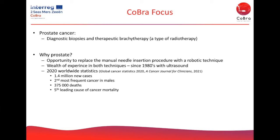And just to offer some statistics, in 2020, there were 1.4 million new cases of prostate cancer globally. It's the 2nd most frequent cancer in males and caused 375,000 deaths in 2020. It's the 5th leading cause of cancer mortality in males.